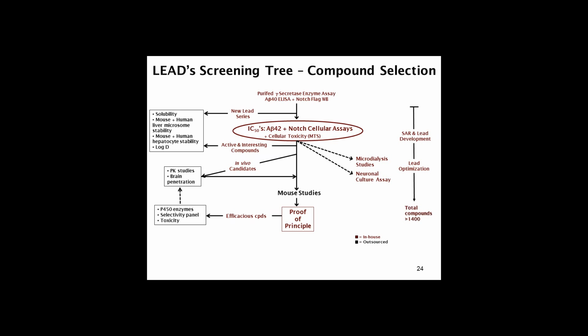If you're concerned about the molecule, you want to get as much data, depending on who you're presenting to, what package you need. You can get your CYP inhibition selectivity panel up here as well. So I don't think we really go back and forth. We had some side assays also, and it can vary for whatever program, from microdialysis studies to see if you're actually reducing A-beta in the brain. Neuronal culture assays we also did. And I'll explain to you why we had to do that.